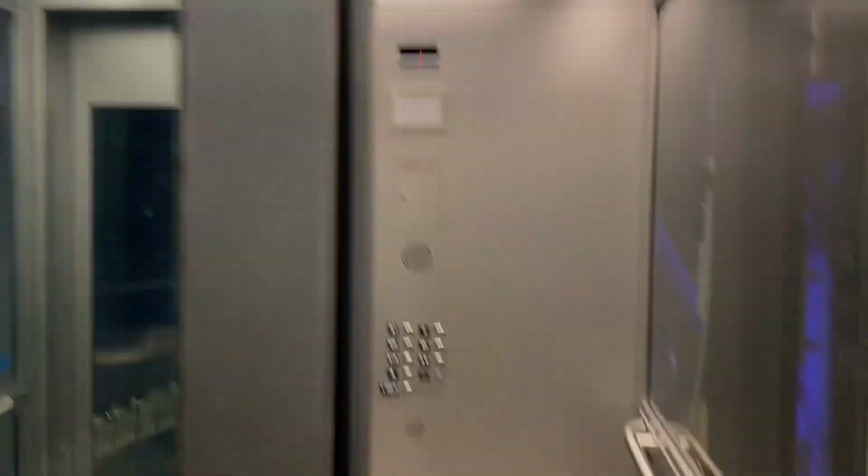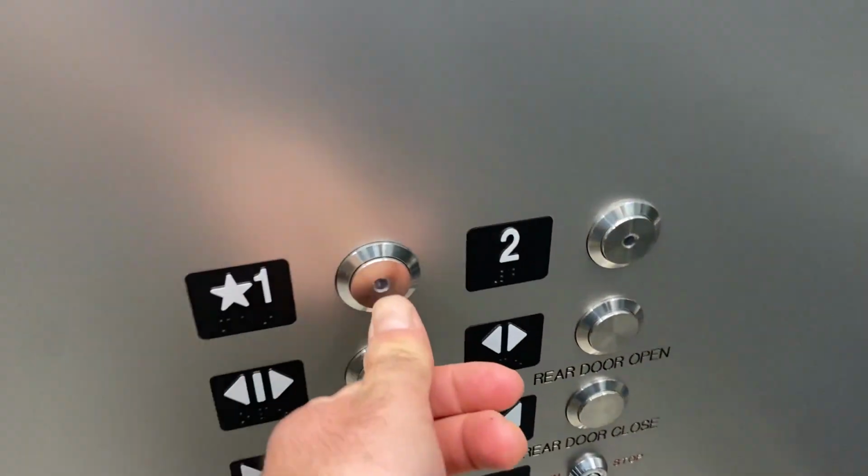Georgie, what do you think of these elevators? Here it is. All right, go down to one and we'll watch the door. This is a nice view here.